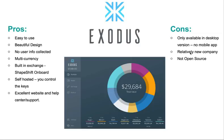Again, some of the cons: it's relatively new, so they don't really have that long-term reputation built, but they're quickly gaining ground as a very popular wallet. They're not open source, so you don't see their source code to see what's going on there. And again, as I mentioned, it's only on the desktop at this time.